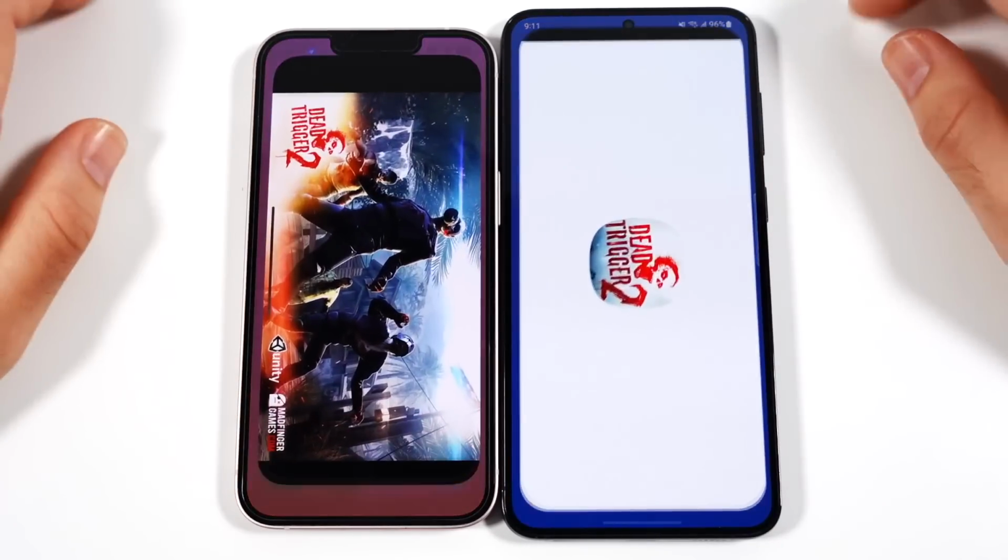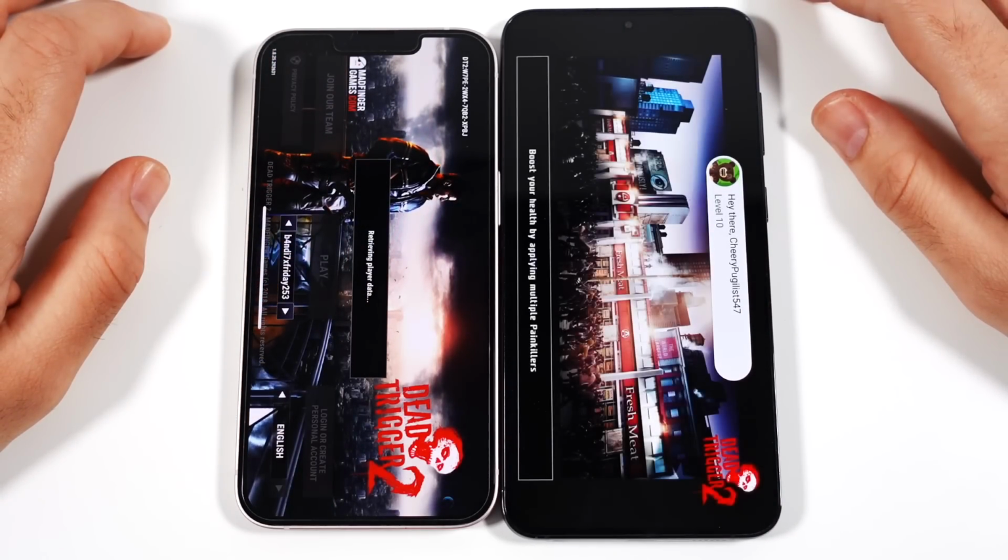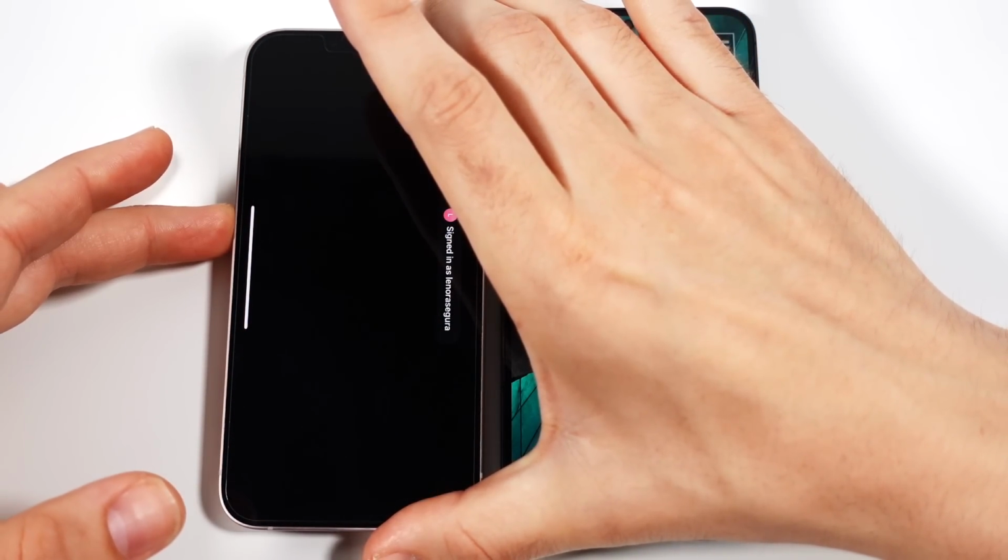We'll go into Dead Trigger 2. See which one can launch this first. That was the iPhone. We'll hit play. Let me lower the volume here. All right, let's go.